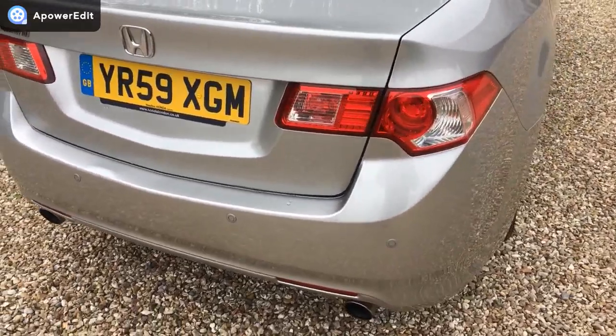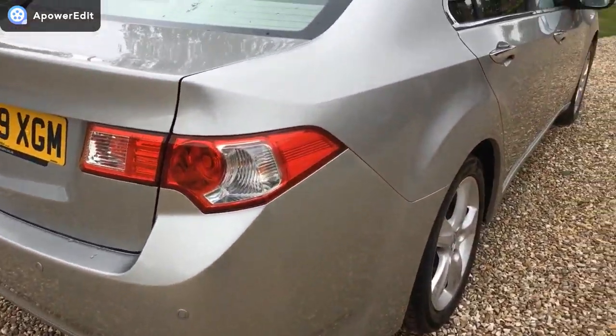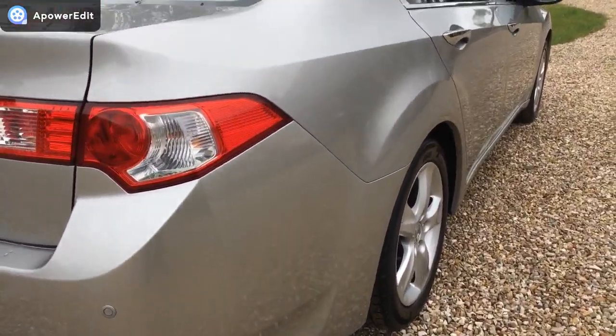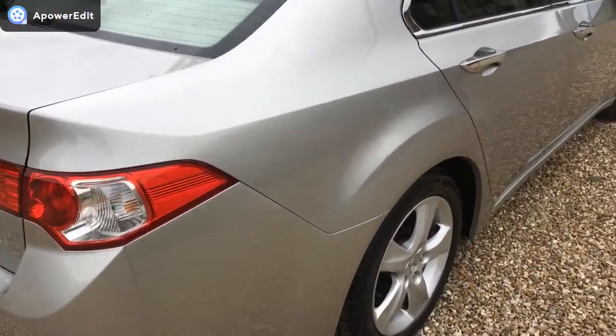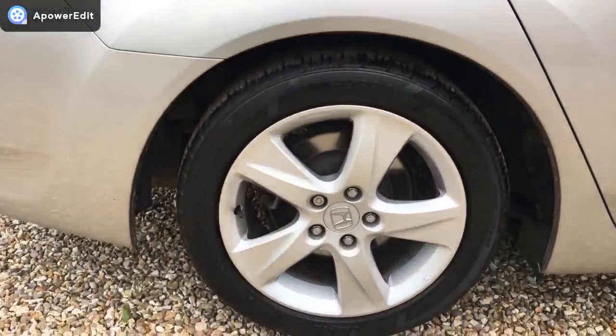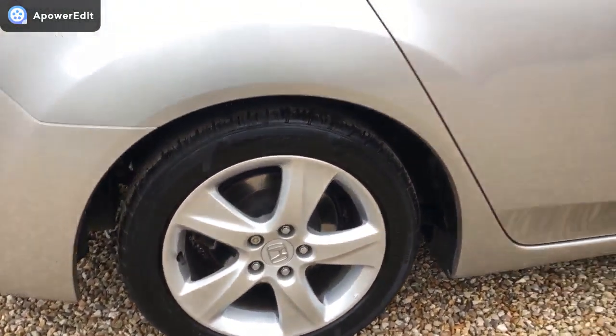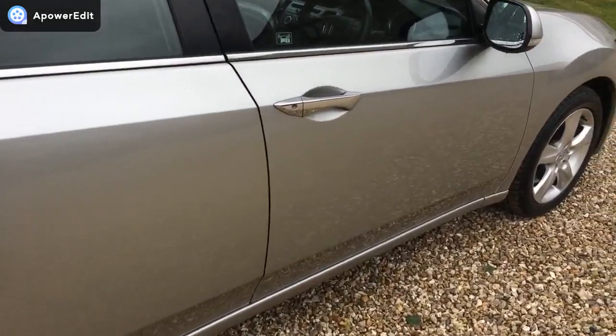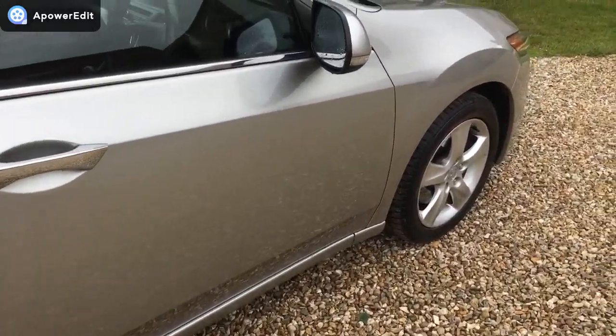Around to the off side of the car, as with the near side, just like a mirror. There are no indentations there either. Off side rear alloy, again, without any marks in it at all. And then the remaining panel work is absolutely beautiful. It's all lovely and original as well.